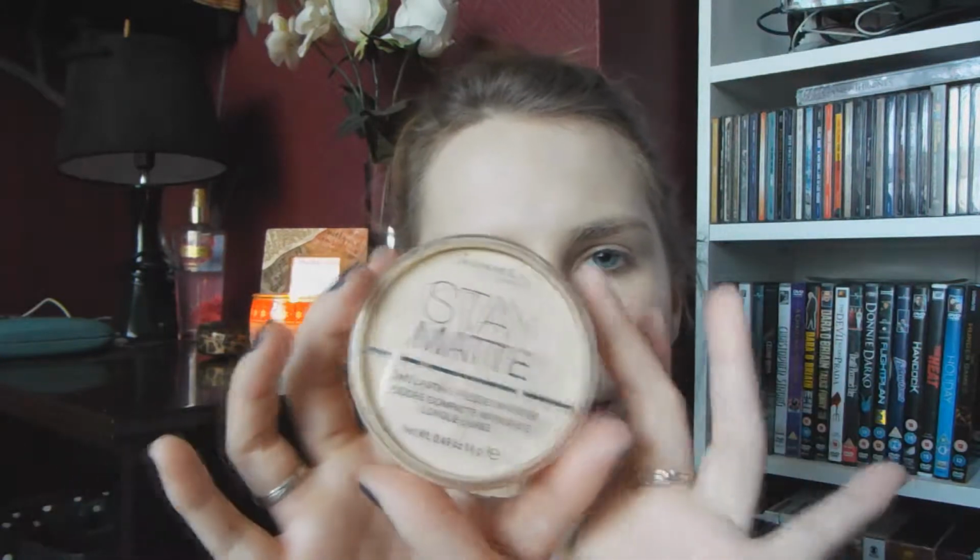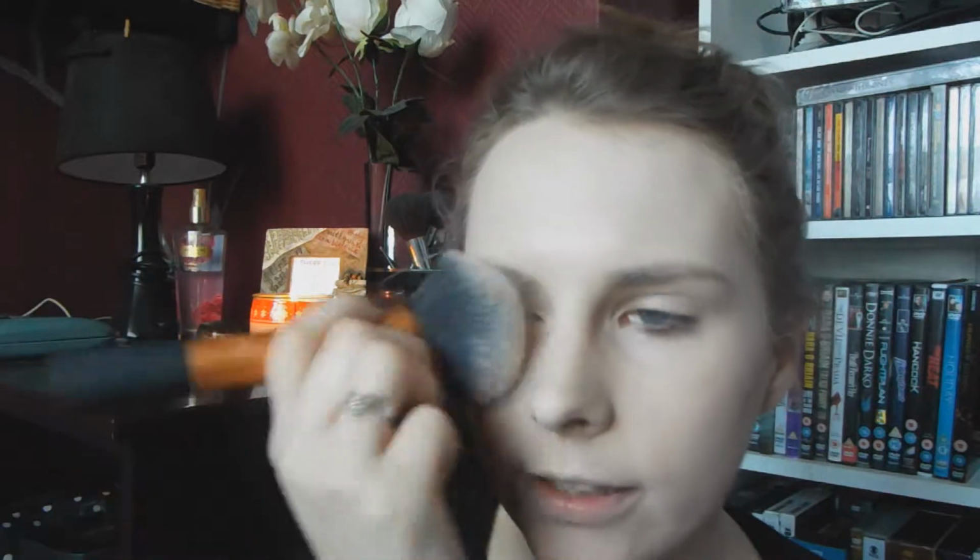And to set it all, I'm using Rimmel's Stay Matte pressed powder in translucent. I prefer translucent pressed powders to a colored one because I'm so pale anyway, and I have to go through all the hassle of getting the color right, and I don't want something else ruining that by having the wrong color, because knowing me, I would probably pick up the wrong one. So I'm just patting that into my skin. I know people like to pat it on their T-zone, but you never know where you can slip and slide from, so I like to get under the eye, and then up the nose, just like so.